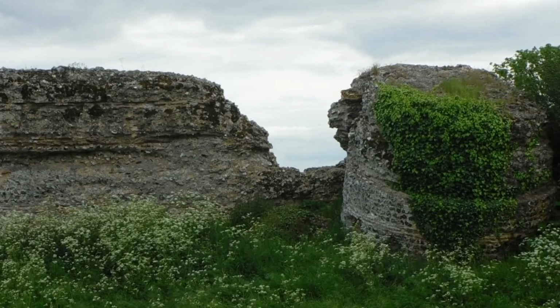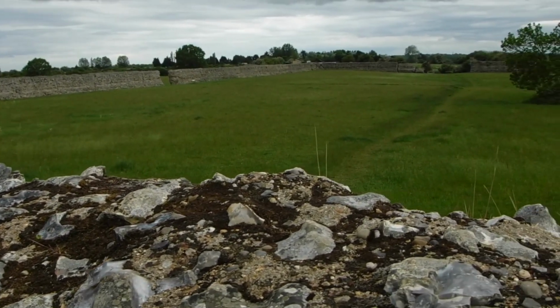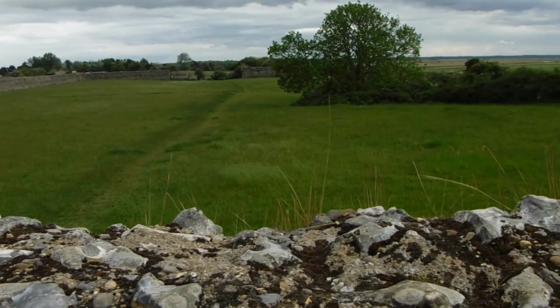Caister Fort also shows signs of Saxon activity dating from the 7th century, with a large cemetery situated to the south of the fort.